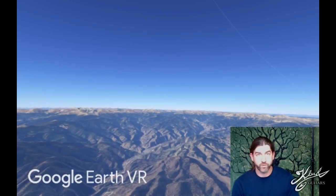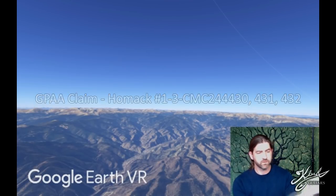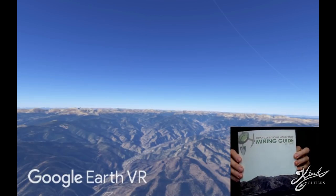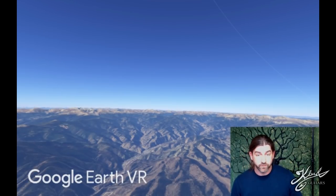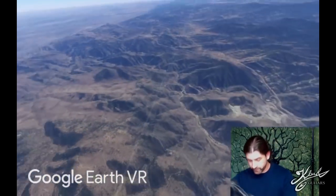This one here, I actually went out to a GPAA claim near Idaho Springs, Colorado, and I found this location using the GPAA guide here, the GPAA Claims Club Membership Mining Guide. This is a 2014 edition. I don't know why they sent me the 2014 edition when I got it in 2017, but that's beside the point. Let's fly down into this area so you guys know where I'm at geographically.